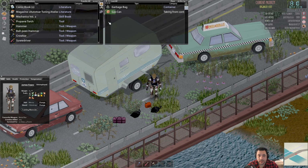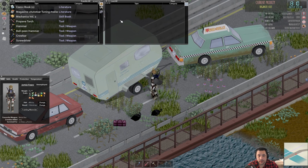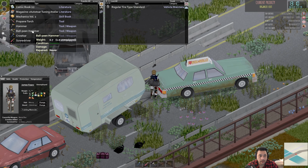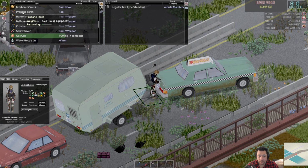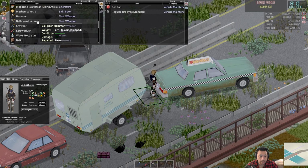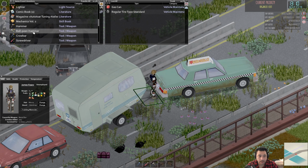Let's also move the gas can, or all the gas cans, into the trunk, and then the car maintenance stuff into the trunk as well. Car maintenance being like jack, tire pump, that kind of thing. Because I don't need that on me. That doesn't make sense.